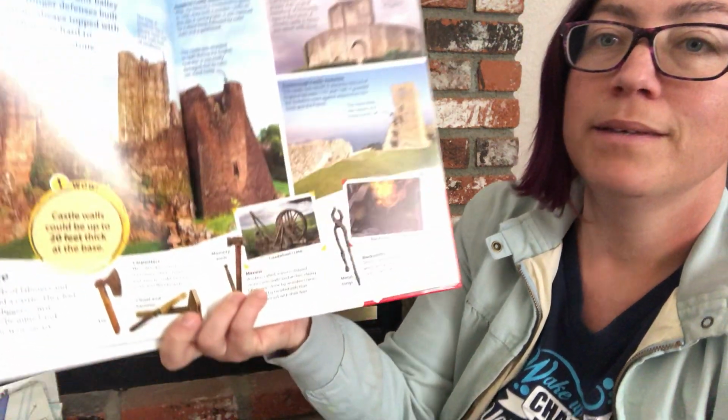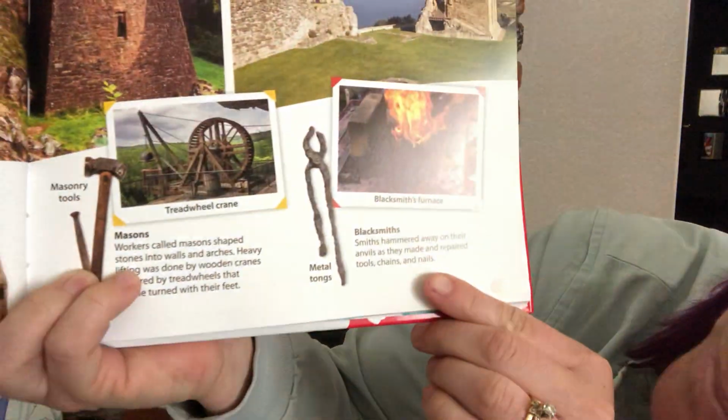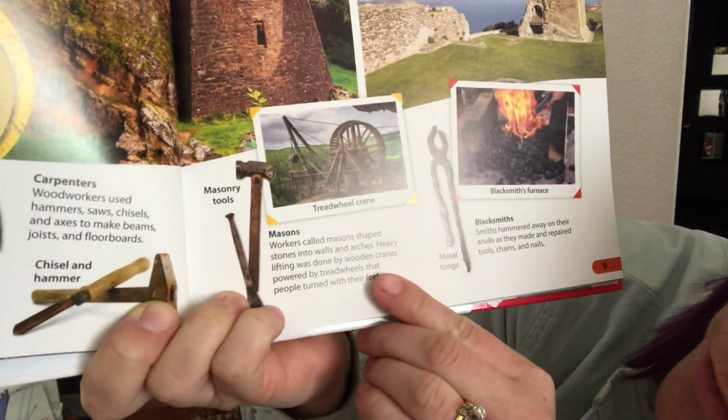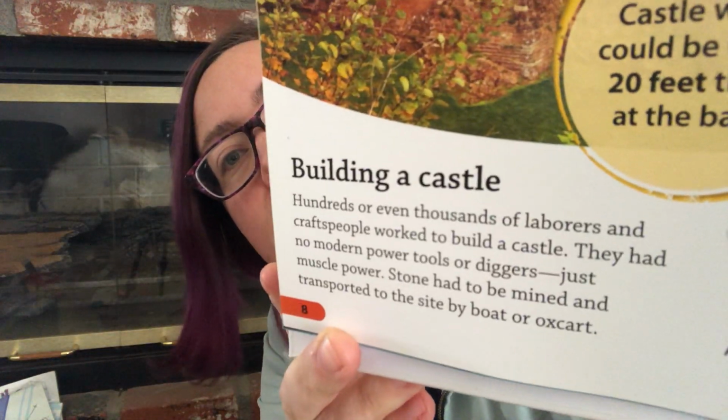Wow. So here's the blacksmith, furnace, the treadwheel crane, carpenters. This is talking about building a castle.